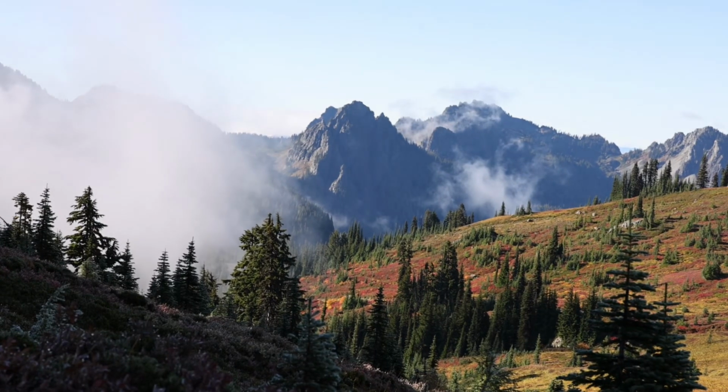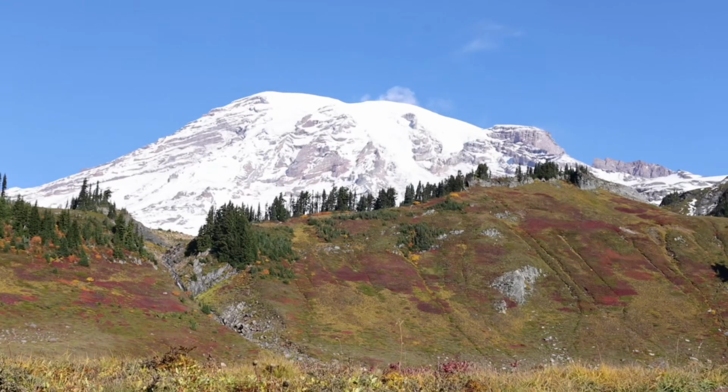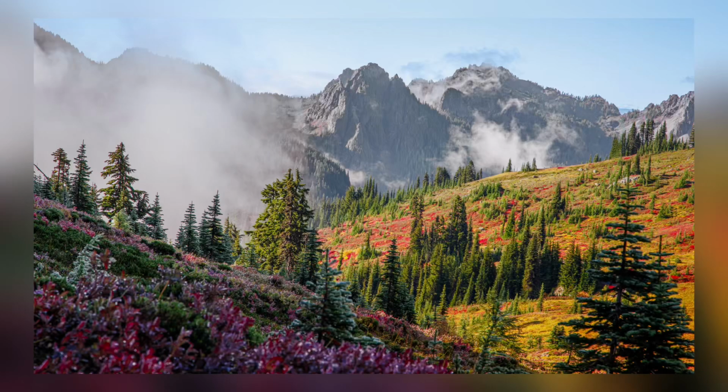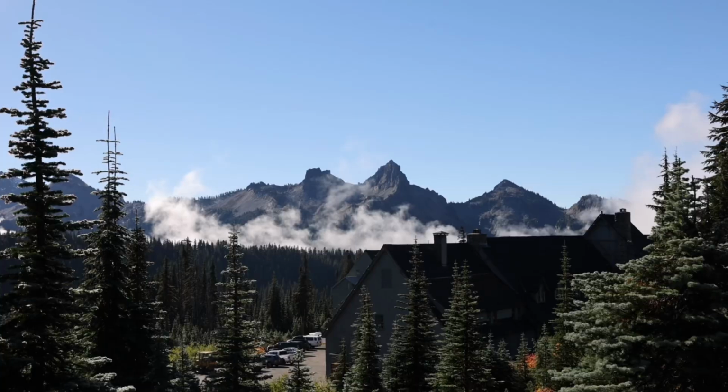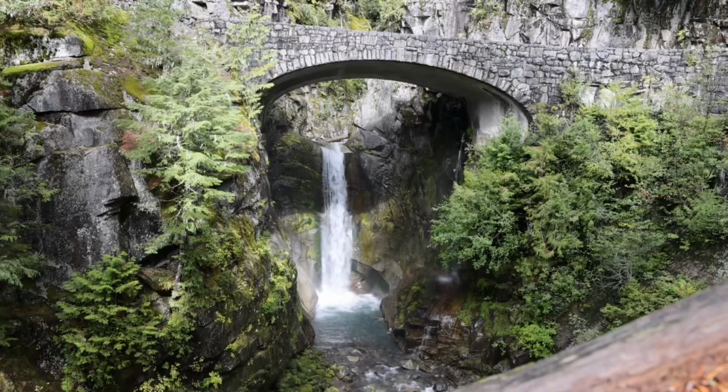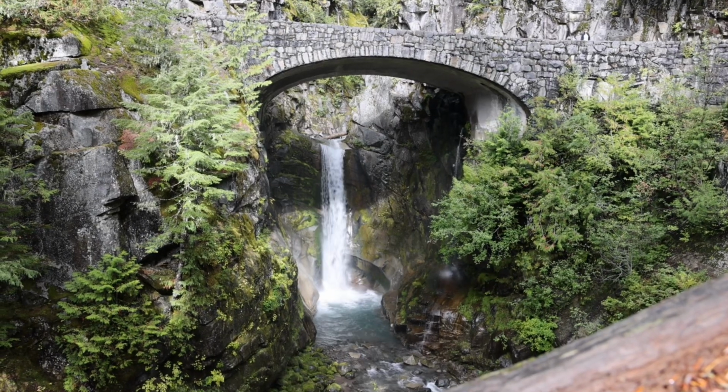Next, we did a quick hike to Myrtle Falls from the visitor center, before turning around and heading back to the car. Next, we drove back down to basically the entrance to the park, since when we were driving through this morning, everything was dark and we didn't get to see anything yet.